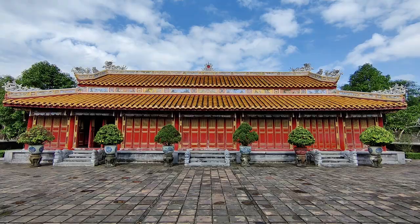Then when, whichever way you want to call it, the American War, the Vietnam War, came around, despite it basically having been abandoned, it was used as a target for multiple attacks. As a result, this entire site suffered extensive damage. And that is why there are so many buildings in need of restoration, and why you can only really see about half of what used to be here.